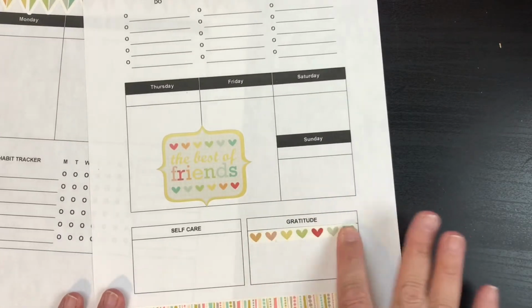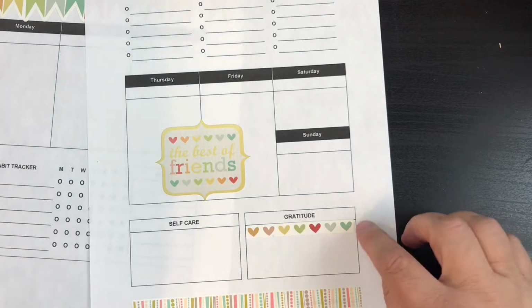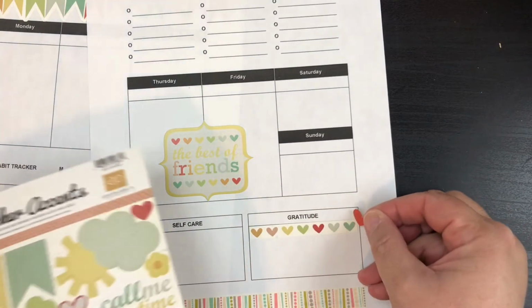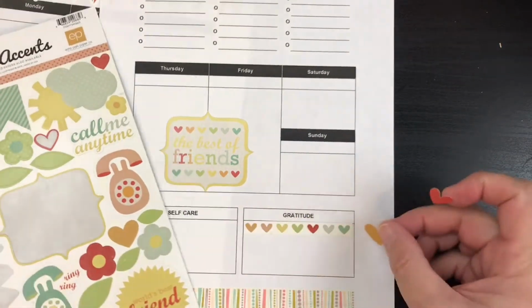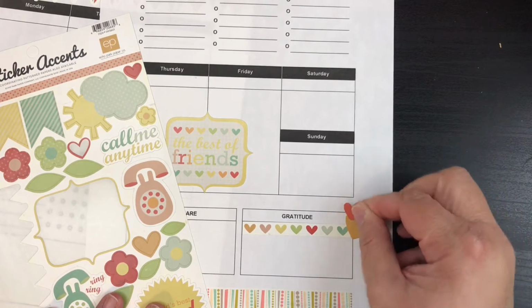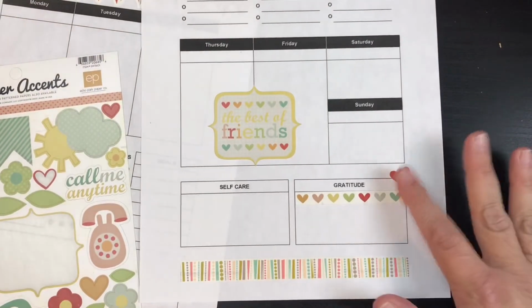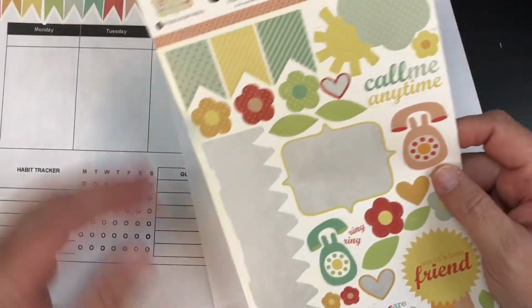And these are sticky stickers. I just tried to lift it. That ain't happening. But you know me, I'm crazy, so I want it to be kind of as perfect as possible. So we're just going to take one of these little hearts. Actually, I'm going to take a bigger heart and kind of go like that. And then have this one going like that. Oh, super cute. And then we'll do some self-care here.